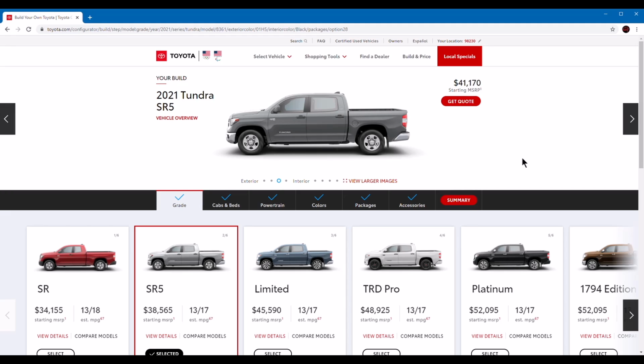So I've got the page open here. This is the Toyota USA site. Most of our viewers are from the US, so I'm going to stay with the US spec. If you're Canadian, please stay till the very end, and I'll point out the difference between the US and the Canadian spec. But let me start off by going through the US spec first.